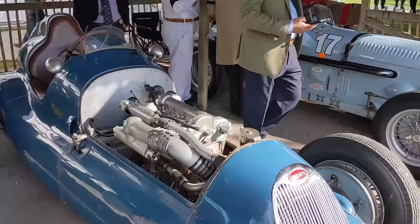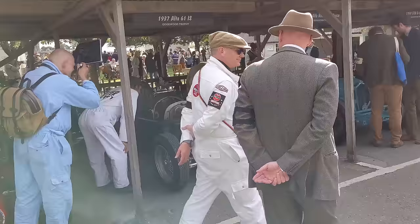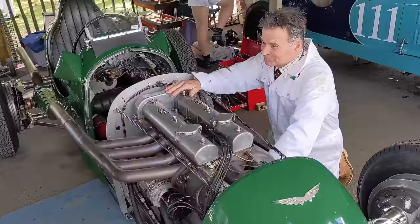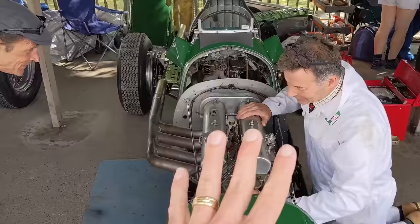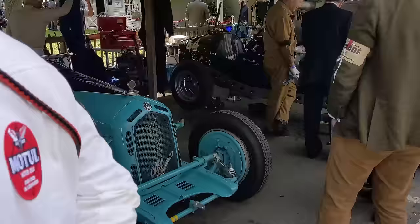Wow, dual overhead cam. So sophisticated for its time. Then we're going to come in here. We have an Alta. These were very sophisticated four-cylinder engines for their time. Look at that Alta. This is where Enzo Ferrari got the inspiration to make four-cylinder Ferraris. Look at the Alfa Romeo 8C Monza there. Look at the livery on that. Mind-blowing. Wow. Look at that.